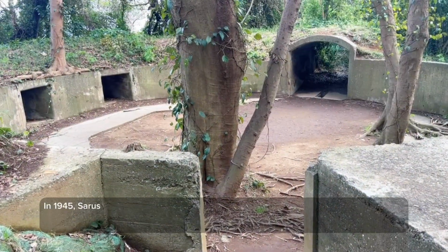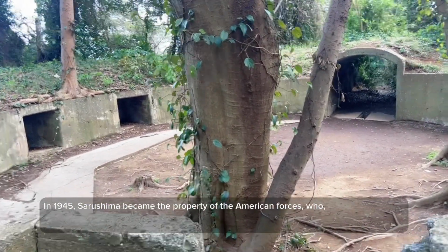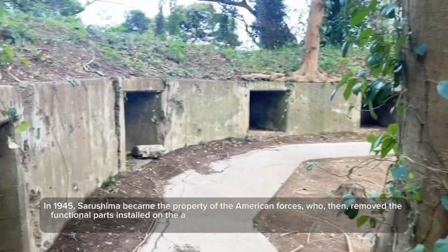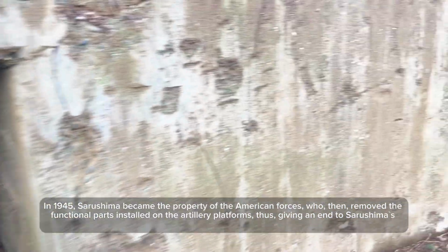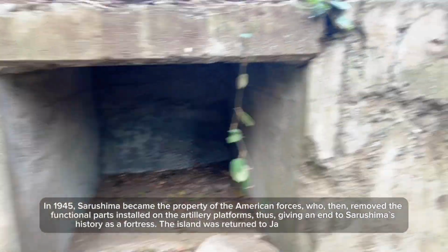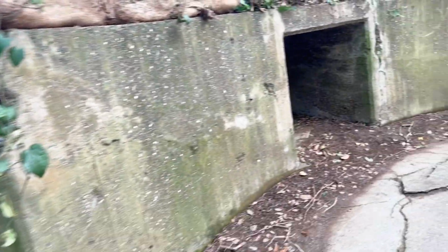In 1945, SARUSHIMA became the property of the American forces, who then removed the functional parts installed on the artillery platforms, thus giving an end to SARUSHIMA's history as a fortress. The island was returned to Japan completely in 1961.